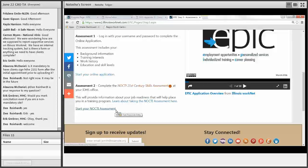So what we have proposed, and it's been approved to move forward with, is to remove the NOCD 21st Century Skills from the intake piece of EPIC. And what we'd rather do is use that access to the NOCD 21st Century Skills Assessment really at the end of the process with the CBOs. Because the NOCD 21st Century Skills covers much more than just reading, writing, and math. It's all about workplace skills and so forth. So what we'd like them to do is complete that NOCD 21st Century Skills towards the end of their program, so they can earn that certificate and put it with their portfolio, basically, to let everyone know that they have earned the certificate and they have the knowledge about workplace skills.